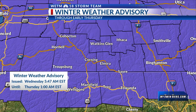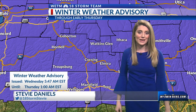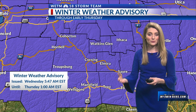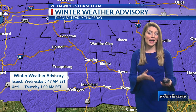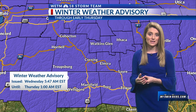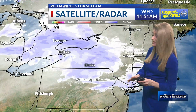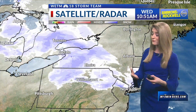That winter weather advisory is still in place for the entire viewing area, so that's all the counties highlighted in purple, even for areas off to the east, the north, and even over to the west. This is actually going to remain in effect heading into the rest of today into early Thursday morning, as we could potentially deal with snowfall rates anywhere from a half inch to an inch per hour around 1 to even 4 o'clock later on this afternoon. Possibly dealing with a slight break from all the snow activity as we head around 4 to 5 o'clock. So right around dinner time, we could be dealing with a slight break from all that snow.